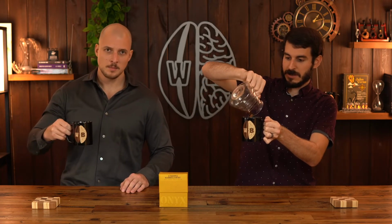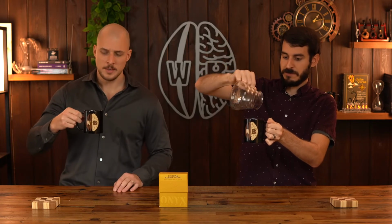A mild smell, not quite as strong as the Costa Rican. Yes, the Costa Rica was very fruit forward. This one has a nice earthy smell. So taste-wise, let's see here. Tastes a lot like green tea. It's complex. Tastes like tea. Yeah, like that earthy tea taste.